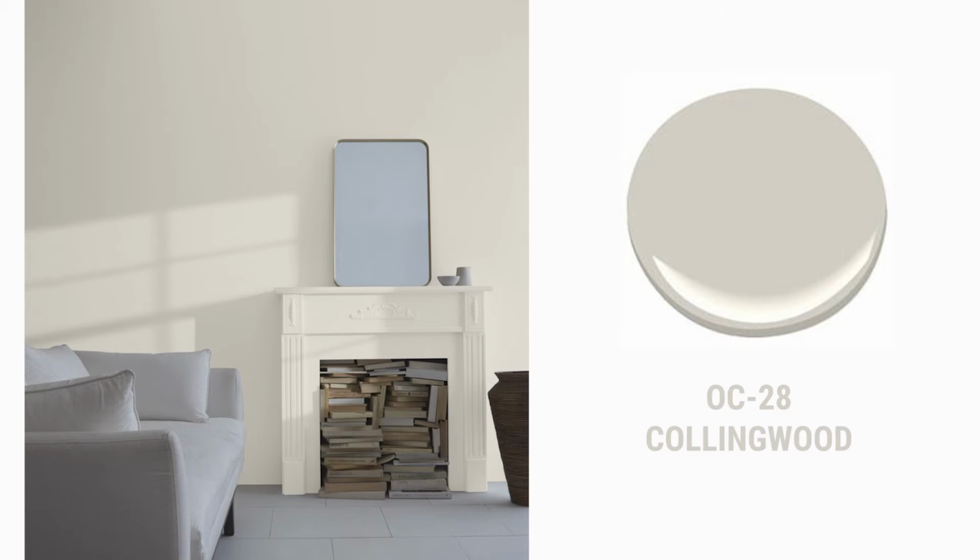I do tend to stick with the Benjamin Moore colors. I just really like them. That one is another great neutral. It does go with a lot. In his room, we have a red accent color, so I was really keen on making sure that there was no pink undertones in my neutral, and that Collingwood worked fantastic.